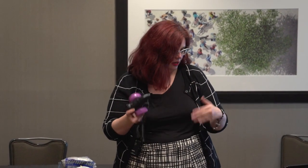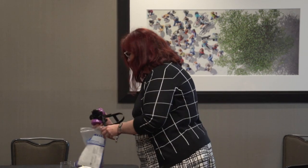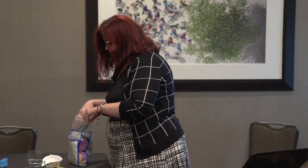Replace your cartridge per the schedule. Store them in an airtight container. Protect them from contaminants and sunlight, which will break down the plastic, dust, chemicals. Don't crush them. And, you know, treat them like the important piece of safety equipment they are.